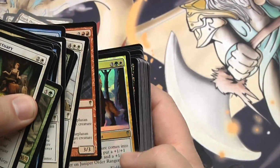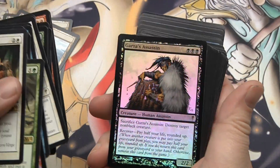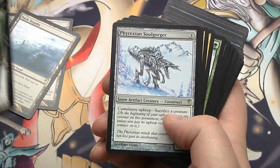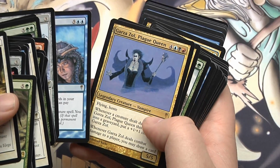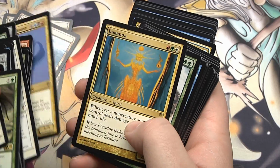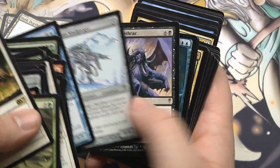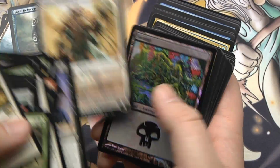foil Juniper Order Ranger. Garza's Assassin foil. Allosaurus Rider. Hopefully you can just see these. Commandeer. I think there's like a Vendilion click in here actually. Garza's Old Plague Queen. Taminoa. We have a Jace Bellerin. A Johnny Goldmane.